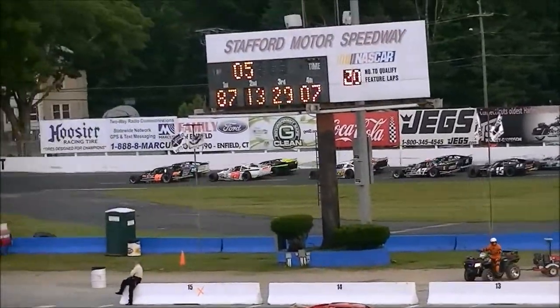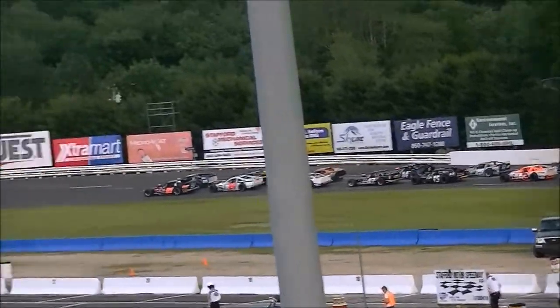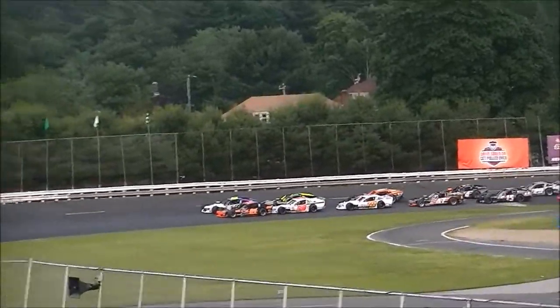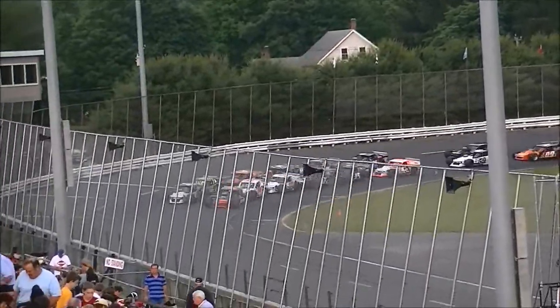Glenn Griswold will run anywhere that they can run these cars. Last night he was at Thompson. He's going to be in Monadnock on Saturday night. So he loves to race. He's one of the old school type guys. And here's Joe Koss, as Joe Koss loves to call races, and we're about to do it for him.